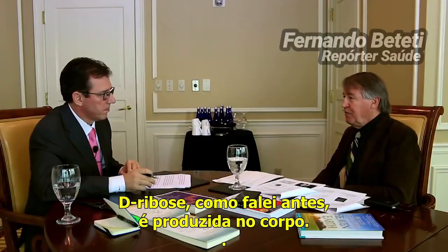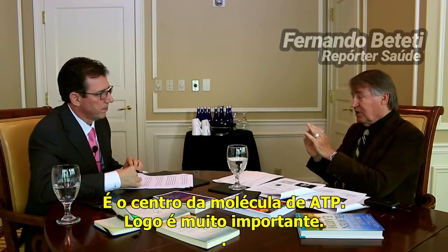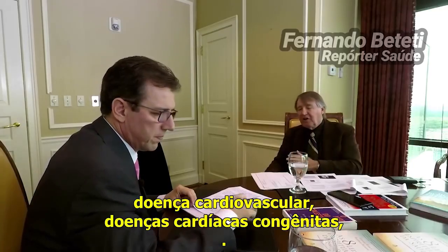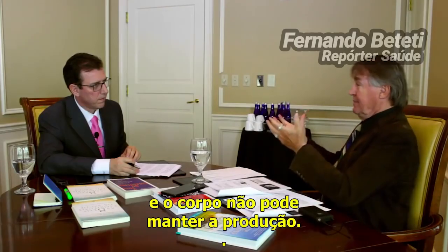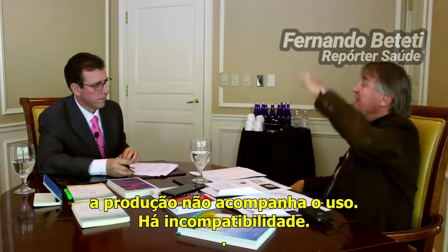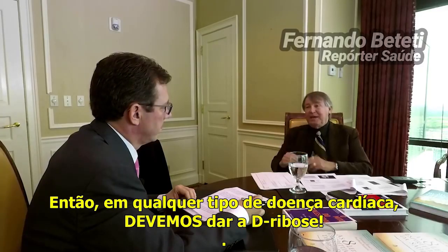Well, D-ribose, like I said before, is made by the body. And it's the center of the ATP molecule. So it's very important. And what happens in people with heart disease, any form of heart disease, ischemic heart disease, valvular heart disease, congenital heart disease, is that the ribose is used up very fast, and the body cannot keep up making it. In other words, the body falls behind. Production cannot keep up with the utilization. So there's a mismatch. So in any form of heart disease, you must give the patient ribose.